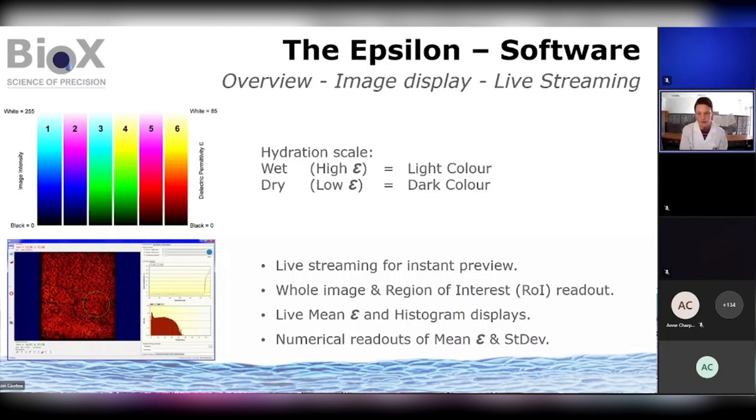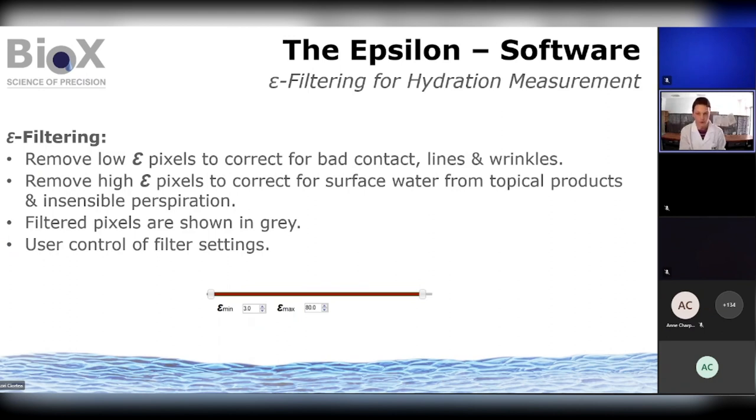At the beginning of the presentation, in fact the title of the presentation, it's about permittivity filtering for hydration measurements, which is a very powerful tool of our software. So basically what it's doing is removing low permittivity pixel values to correct for bad contacts, lines, or wrinkles. You can also remove the high permittivity pixels to correct for surface water from topical products and sweat gland activity. In the software, you can see that the filtered pixels are shown in gray, and you can control your filtering settings by choosing between a minimum value and a maximum value.